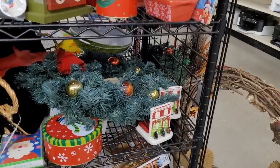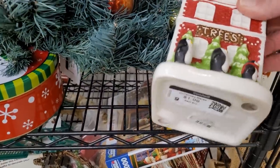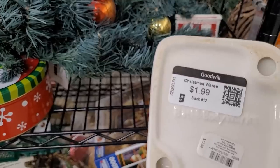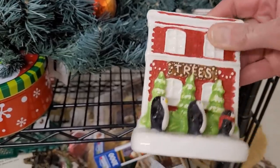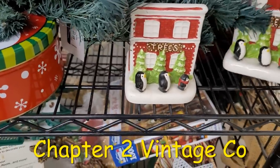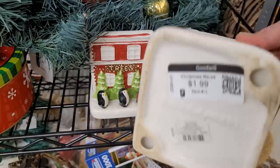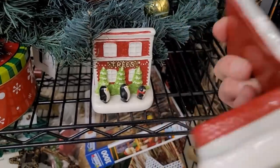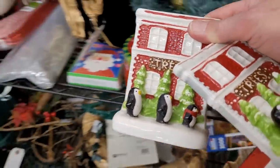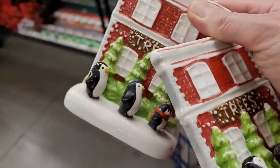Ooh, look at these little penguins and trees. They're Bath and Body Works. I have to give thanks to my friend Alex at Chapter 2 Vintage. She told me to keep a lookout for Bath and Body Works pieces because they can be really collectible. And I have a feeling that I just hit the jackpot with these two. Let's carefully get them in the cart over here.